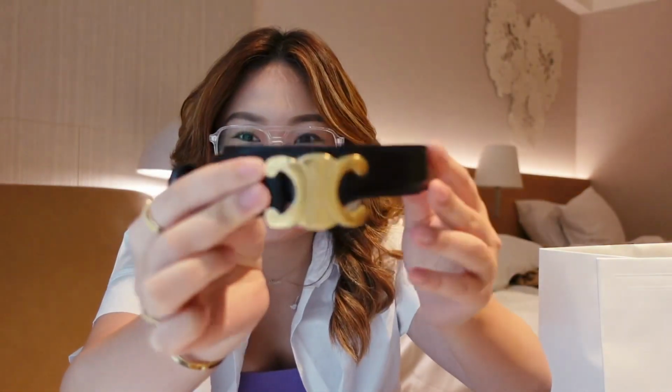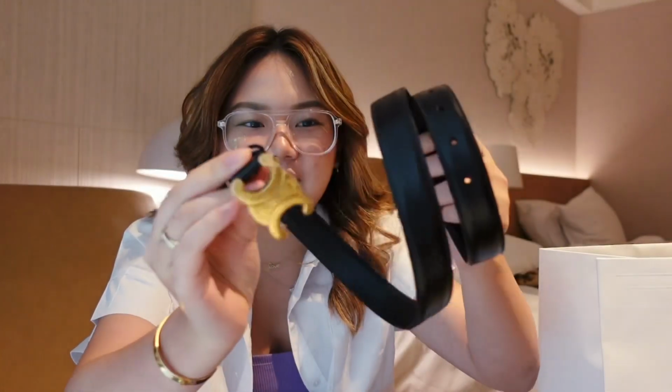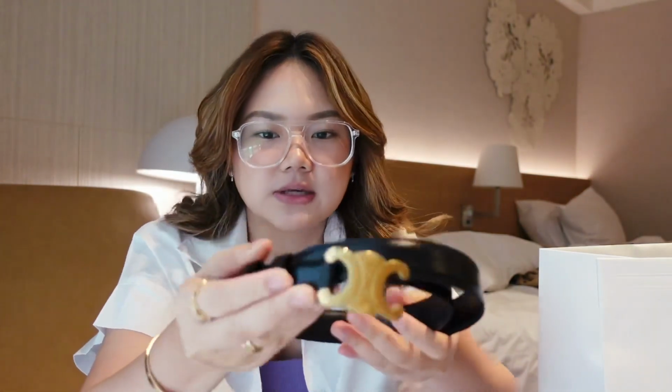This is the belt. It's so pretty, you guys. Look, may film pa siya, but look at that. It's so nice. It's just a plain black belt with their logo, and it's just so classy and pretty unique. I don't see it a lot, especially like in Manila. I don't see people wearing this.